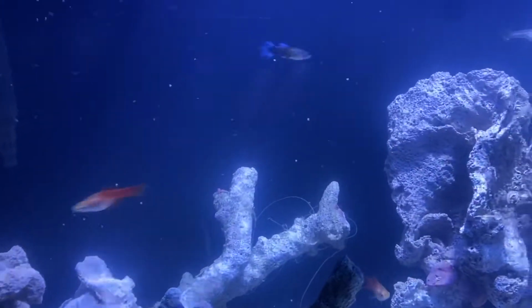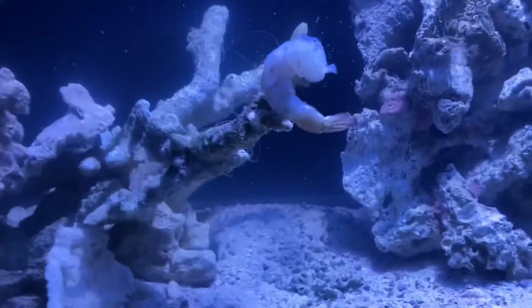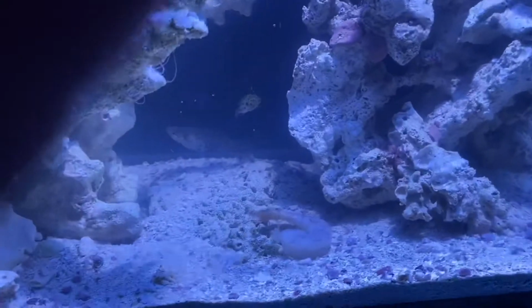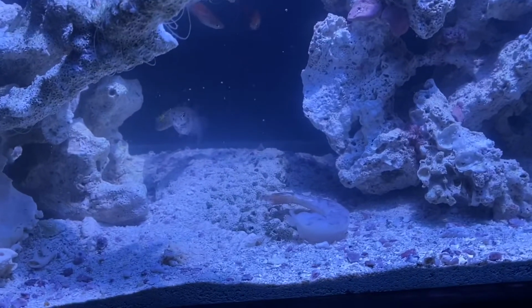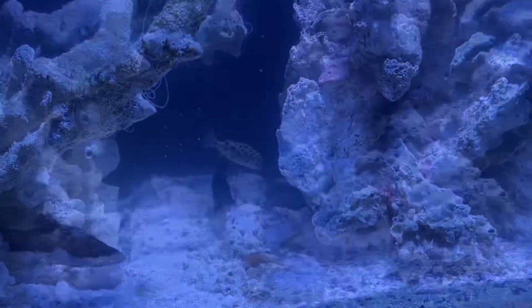Just wanted to give you guys a quick little look inside of what's been going on. And I'll leave you with some video of them eating some shrimp and some scallops. And take note of their bellies after they eat the shrimp and scallops. It's pretty funny. All right, have a good one.